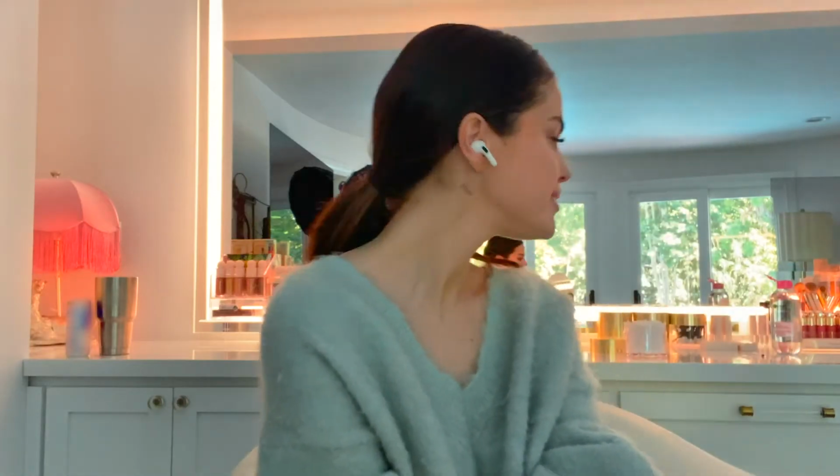I am currently in my first glam room that has ever existed for me. So this is for me when I get ready for fun, or when I've been doing these tutorials, or even if I want to get ready to not go anywhere. It's so much fun. Okie dokie.